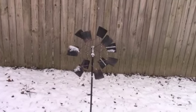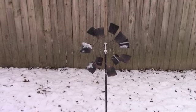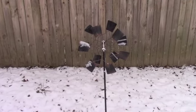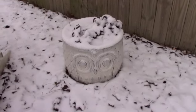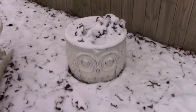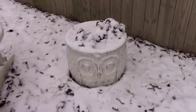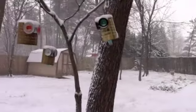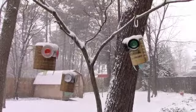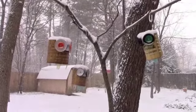And I'm showing you my wind sculptures on a day that has no wind, but you'll have to use your imagination. Here's my little owl pot with heucheras in it, and when it's not snowing, you can see that the heucheras are still leafy and kind of a purpley red, but that's peeking up out of the snow. And then I have my little coffee can owls up here, and they're always fun. They add a little charm to this corner.